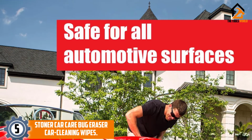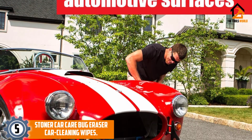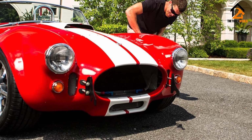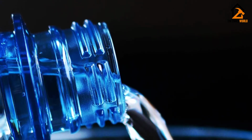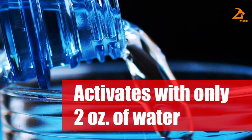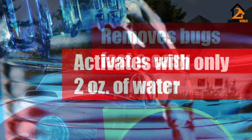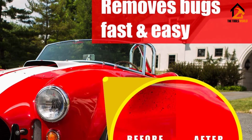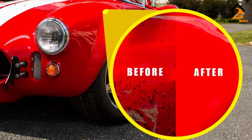Starting at number 5, we have the Stoner CarCare Bug Eraser Car Cleaning Wipes. For a quick and portable solution for removing bugs, road grime, and bird droppings, consider throwing these wipes in your car. This pack of 10 wipes will activate with water and then gently loosen the stuck-on debris while lubricating the paint finish. Each wipe is made of synthetic microfiber that will grab the dirt as your gentle rubbing knocks it loose. These wipes do not contain any harsh chemicals, solvents, or degreasers.